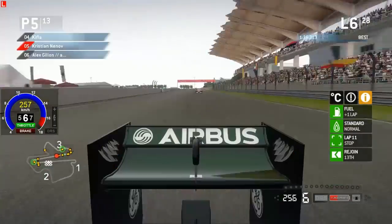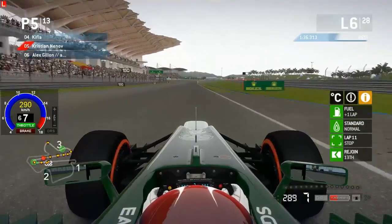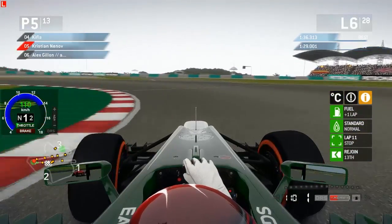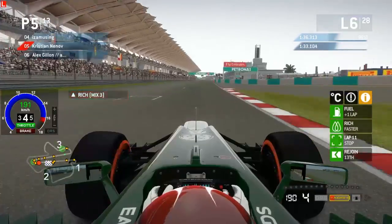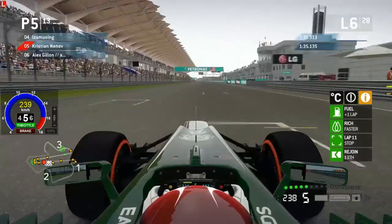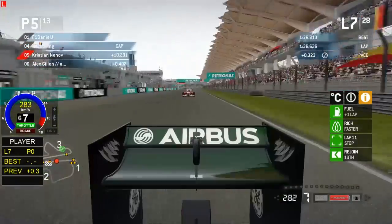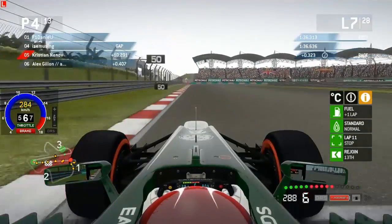Now, I wanted to bring up something that you may have missed earlier. When Kifla came out of the pits there, his engineer came onto the radio and told him, you have 1 stop remaining. So it looks like Kifla may be attempting a 2-stop race, where most of the drivers, certainly Kristian Nenov, who we're on board with right now, Kristian Nenov is definitely doing a 3-stop race after stopping at the end of lap 3 for his first set of primes.